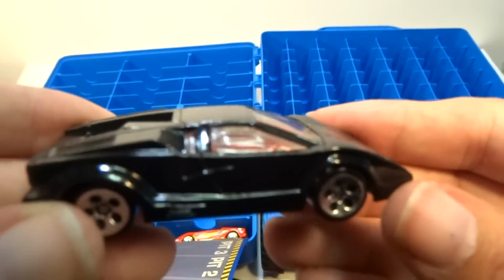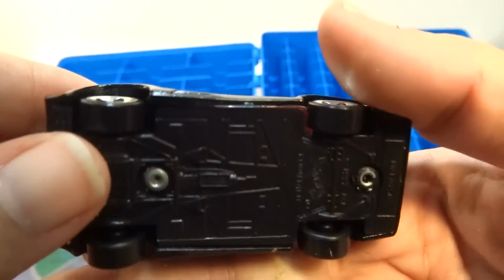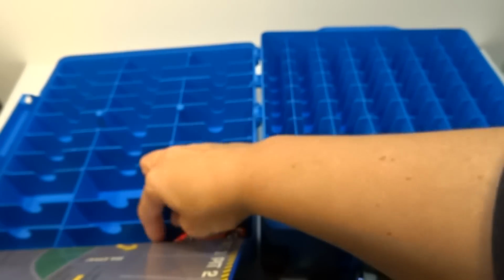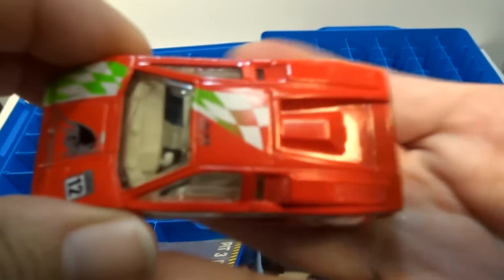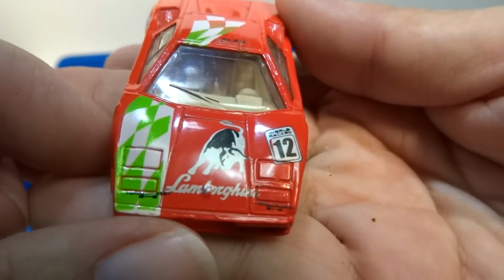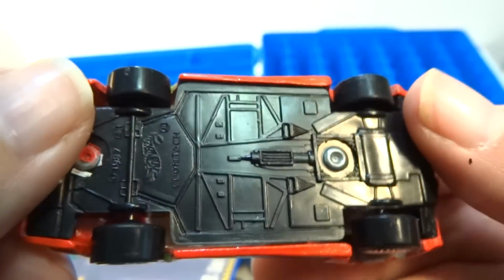Here is a black one of the same type. I kind of like the ones with the spoiler better. I think the spoiler goes up and down when you're driving it. And here's a red one with the Lamborghini symbol painted on the front. And this is the last car in the box.